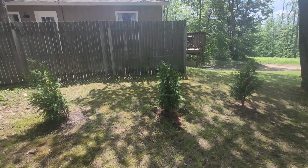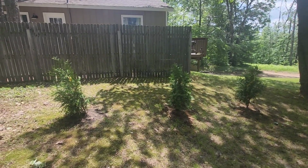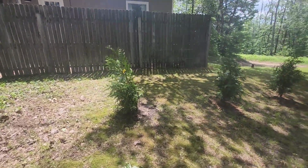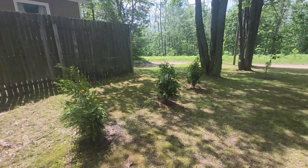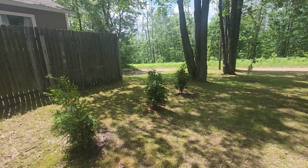What do they say? Good fences make good neighbors. I guess so. I'm looking forward to that. Also, when we looked it up, it said that they were deer resistant. I suppose if the deer are hungry enough, they'll eat anything.